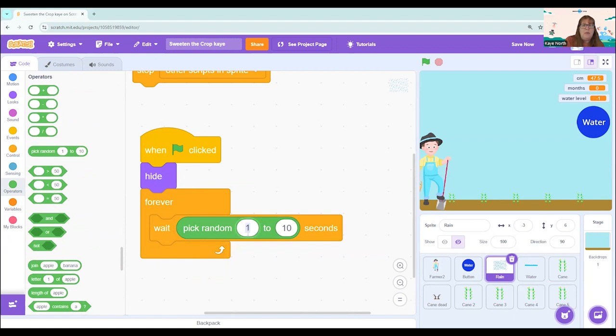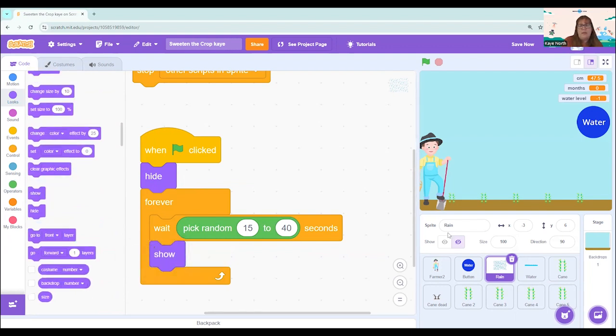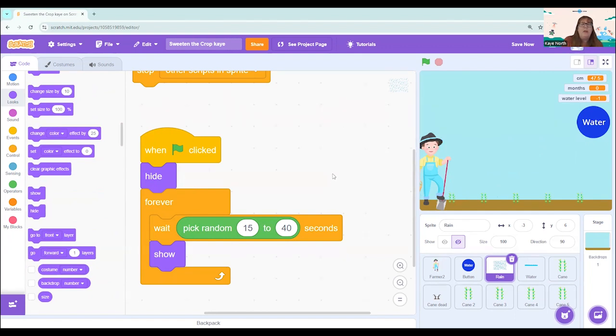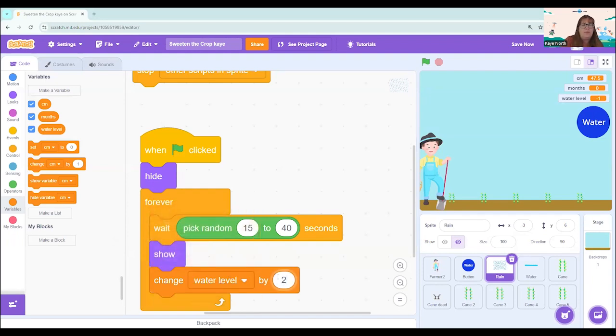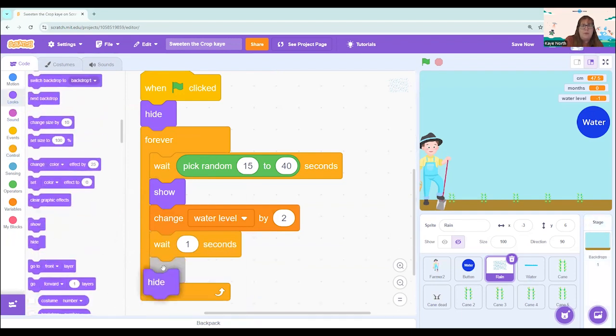Let's pick random, and we're going to pick a random time between 15 and 40 seconds. And when it does happen, we're going to get this sprite to show on the screen. And if I click my little show button here, I can see what that will look like when it comes on. Let's hide it back away. When it does come on screen, we need the rain to have an impact on that water level variable. So drag across, change water level, and we're going to change that water level by 2. Then we're going to ask it to wait 2 seconds before it hides away again and it disappears. And then it will go back and it will wait another random chunk of time and repeat that code block. So it's going to come at an unknown time and have an impact on the water level.